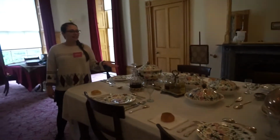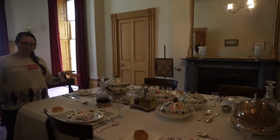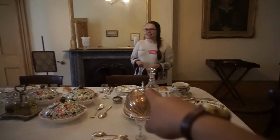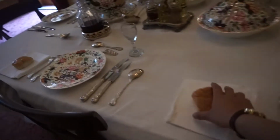So this was the dining table, and it is laid out in the style a la Française, which means all the dishes at once. So Elizabeth would be sitting at this side, serving the soup, and William would be carving the meat on this side. This one is interesting. Not actually real bread. No, it's fake bread, unfortunately.